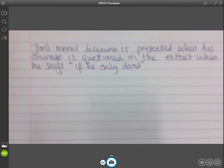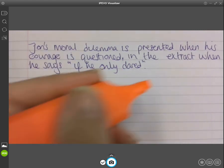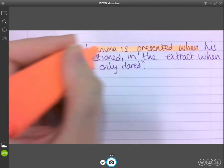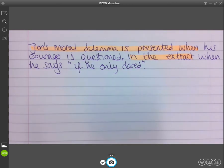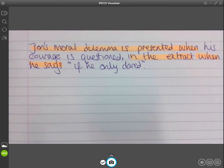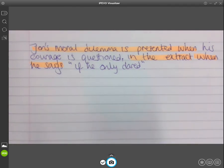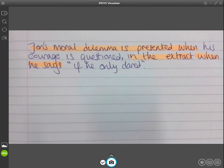Once I've done that with the students, I would then take a highlighter, if I'm doing it with them sat next to me, or maybe put them on the board, and I would put some sentence starters on to help them. So, "John's moral dilemma is presented when" they can use that. "In the extract, when he says" they can use as well. They should then be able to go away, choose one of the other quotations that we've highlighted, and explain how his moral dilemma is presented, whether that is to go with Ryan or to go to school. Thank you very much.